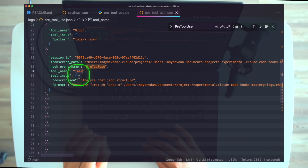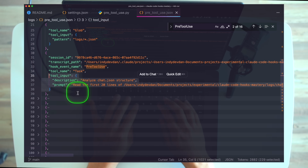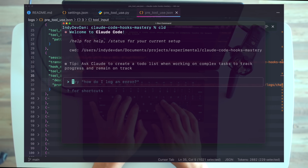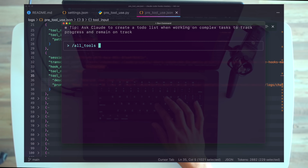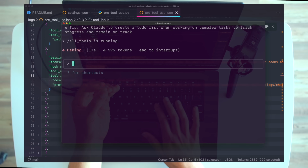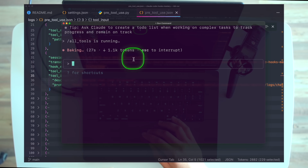Okay, task, we're kicking off a sub agent. Okay, if you weren't aware of this, inside of Claude Code, let's put up a new instance here. You can run /tools. There you go, all tools. This is gonna dump all the tools from this Claude Code instance. Claude Code has the ability to spin up itself, right? It's spinning up a micro version of itself to tackle tasks in the background in parallel for you. You can see we've got a K tokens here. There's a lot of tools. It probably has my MCP tools in here as well. That's why it's taking so long.